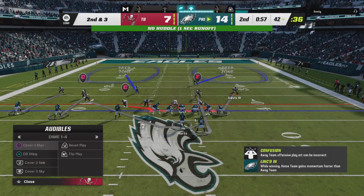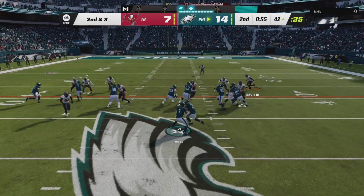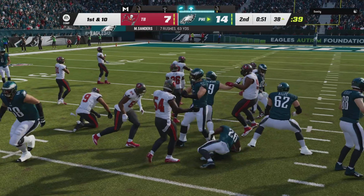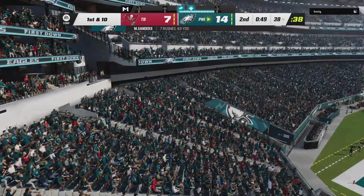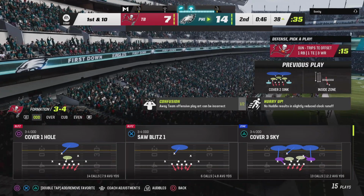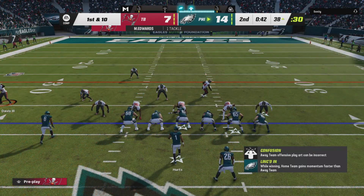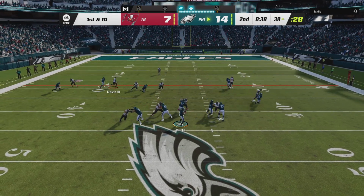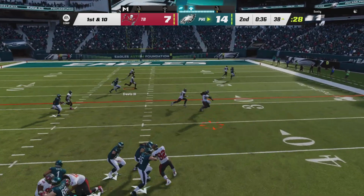So they'll come up after the gain of 7 on a 2nd and 3. They'll go again with Sanders. And the stop here will come at the 38-yard line. 4 yards the pickup, 1st down. It's nice every now and then in this game not to see people overthink it. Just hand it to the old reliable guy, let him pick up the 1st down.